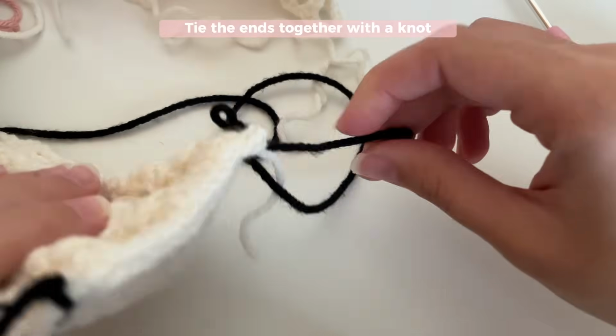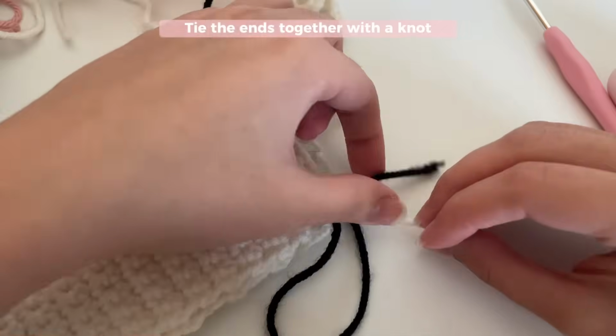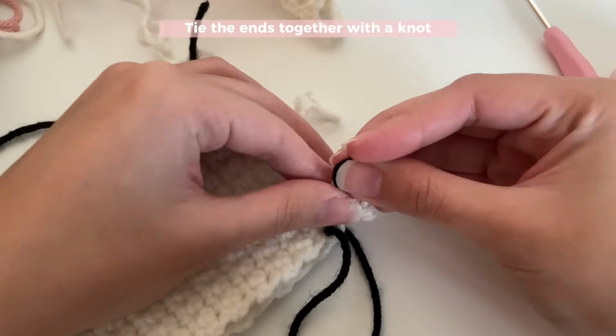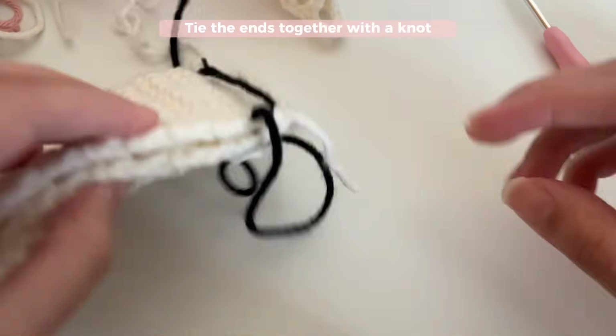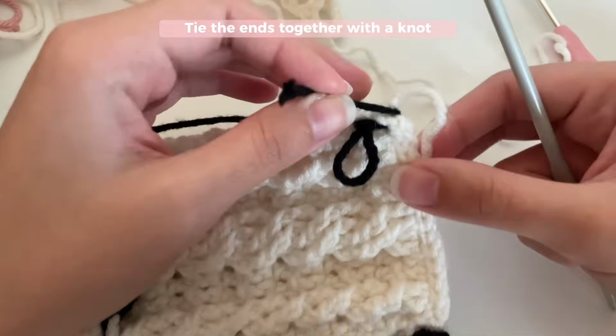Cut off the white end and just tie it into a knot with the black over here. So right here, just take the ends that you have and tie the white into a knot to secure it into the black, like that. I'm just going to take this and I'm going to slide it through this space over here to make them the same on both sides.